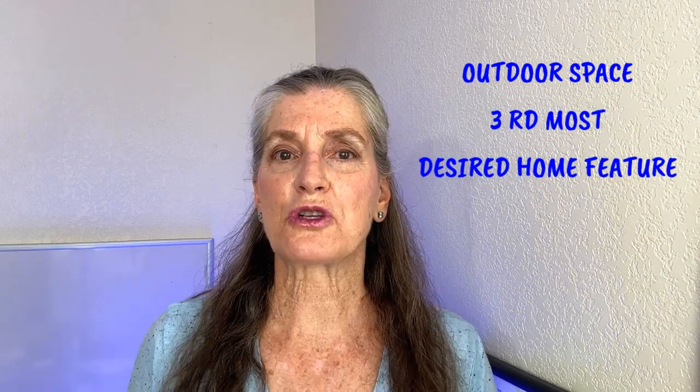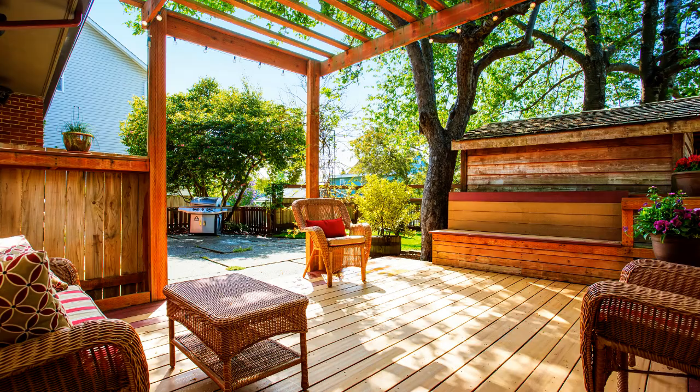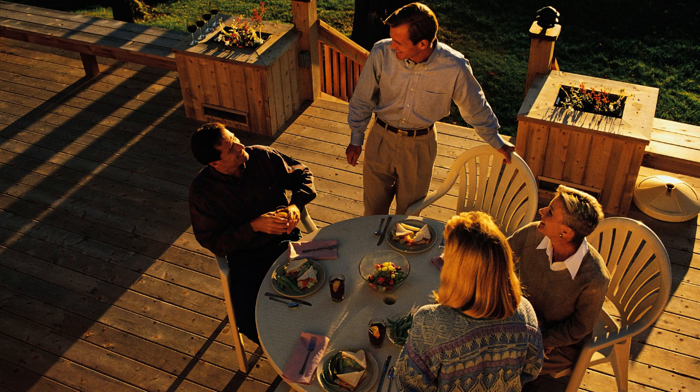And in the fall of 2021, HomeLight surveyed buyers agents, and they reported that outdoor space was the 3rd most prioritized feature of a home for home buyers. So once the deck is clean and stained, you can add a rug, some furniture, umbrellas, your grill, even some cozy lighting. It can become a great space where you can relax at the end of a hard work day or have friends over to celebrate the weekend.